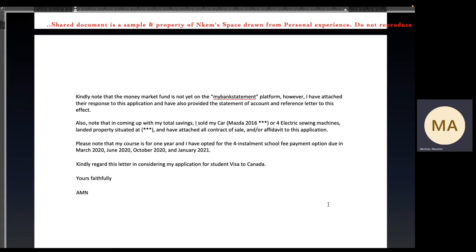And so one of the requirements was to get my bank statement sent directly to the IRCC portal, with a printout of my bank statement that had a code on it for the IRCC to log on to my account directly using that code. However, the money market fund was not yet on this platform. So what I did was I already had a mail conversation, writing and requesting for them to send my statement directly to IRCC.